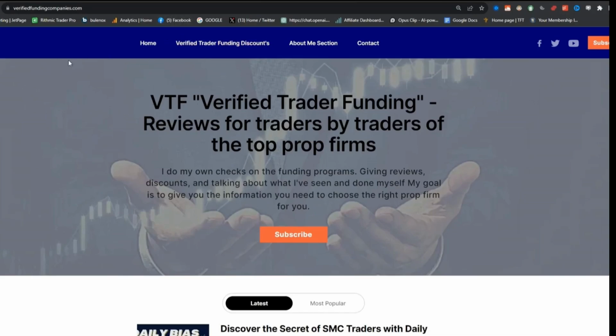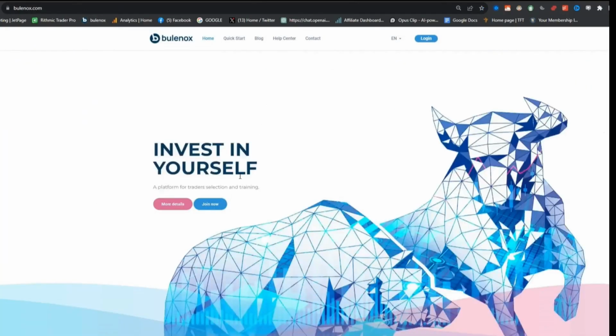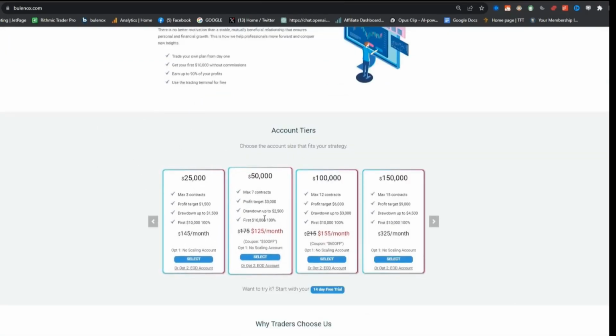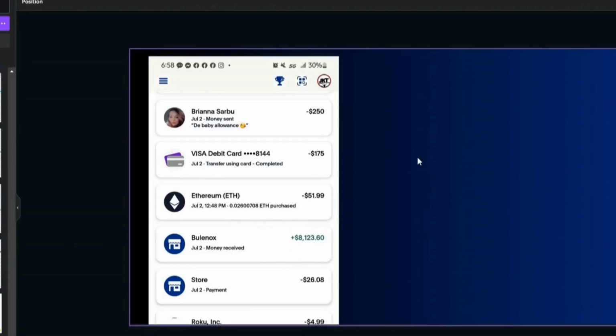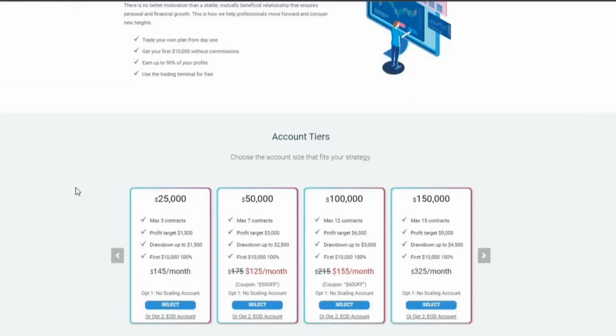Let's look at Bulenox, for example, because they're a company I really believe in and definitely have made a lot of money with. You can purchase an evaluation, which is going to be a test. No one's going to give you a whole bunch of leverage and capital without making sure you can trade. There's a simple rule set. There's only really one rule. As you can see here, in July, I got paid out over 8 grand from them. So they are legit, guys. A lot of people say it's just too good to be true, but this is not the case.